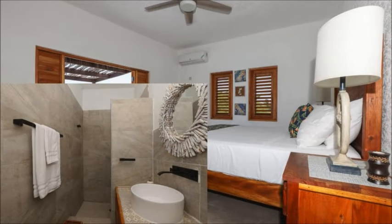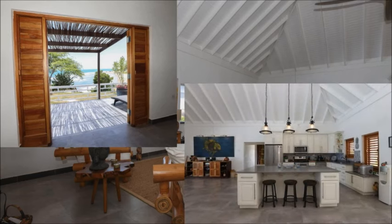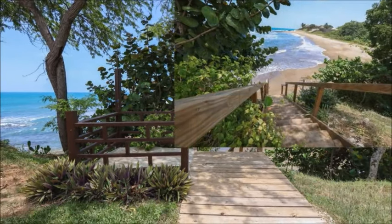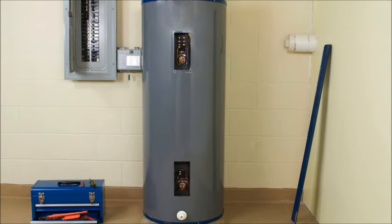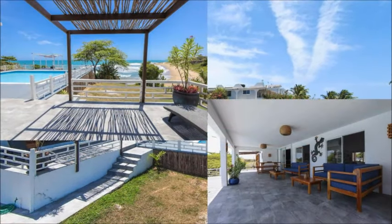state-of-the-art bathrooms. Each space exudes an air of refreshment, elegance, and comfort. Enjoy the privilege of direct access to a private beach and the convenience of a standby generator, water heater, swimming pool, and countless amenities to ensure your comfort.